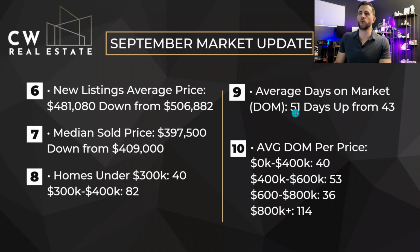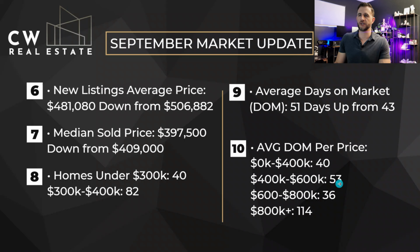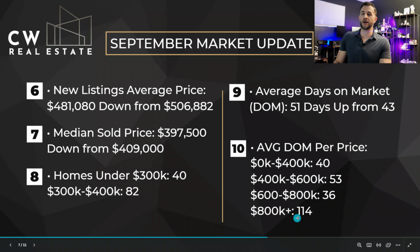Average days on market, we're at 51 days, up from 43. So this could be seasonality. This could just be a little bit of a slowdown. A little too early to say, but we are up a little bit on days on market. If you're looking at selling, I do this to show you what the days on market are per price range, depending on your price bracket. So $0 to $400,000, we're at 40. $400,000 to $600,000, we're at 53. $600,000 to $800,000, we're at 36. And above $800,000, you're looking at about 114 average days on market there.